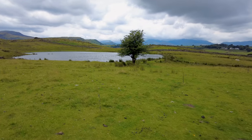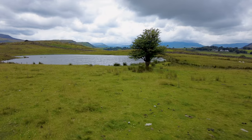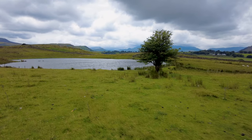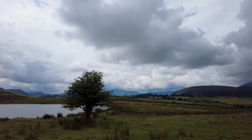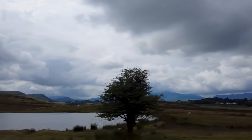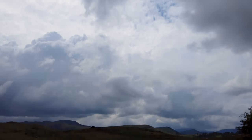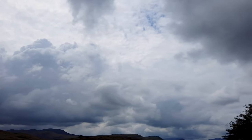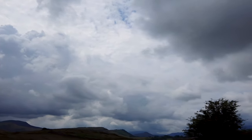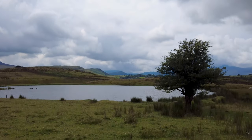Right, well, we've come up with our first composition. There is this tree, which you can see there, if I just zoom in. So we've got the tree there, we've got the tarn, and then we've got the sky behind, which has quite a bit of definition in it. So that's the composition.